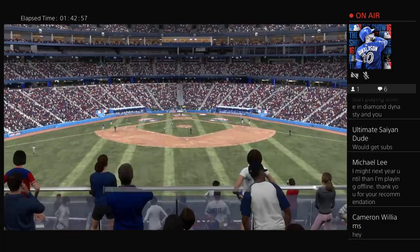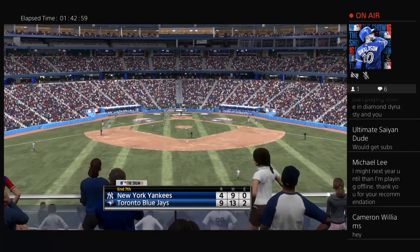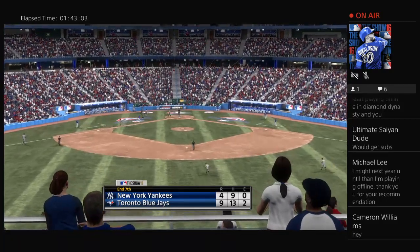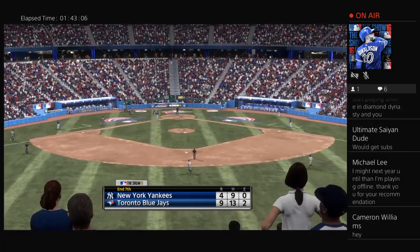So 2 runs on 4 base hits, no errors, and a runner left. We'll look ahead to inning number 8 now. The Jays are out in front, 9-4.